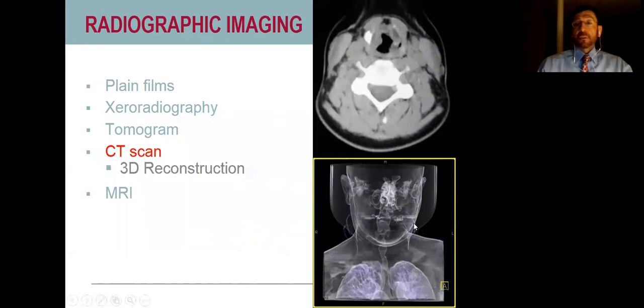You can even do 3D reconstructions of them to give you an idea. And you can see a patient here who's had some trauma, and I'm pointing out the area of stenosis here.